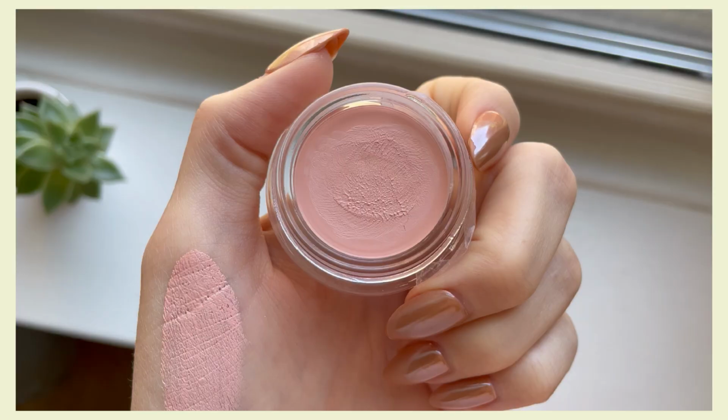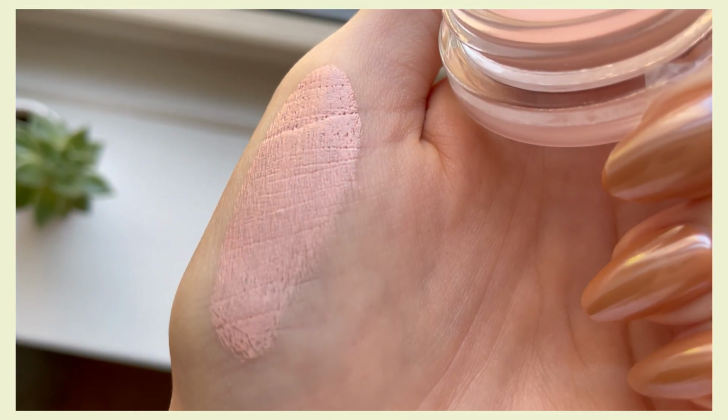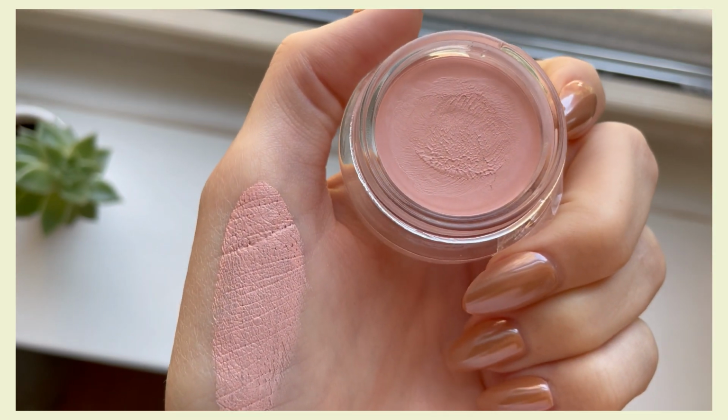And I have found that the Becca version has been really difficult to dupe over the years. Flower Beauty has a similar product that I've heard a lot of people compare as a dupe, but I have never found the consistency of that one to be the same. It's a little bit thicker and more waxy, whereas this one from Catrice, texture-wise, is right on par with that one from Becca. It is incredibly emollient, so it leads to a ton of hydration for your under eyes.